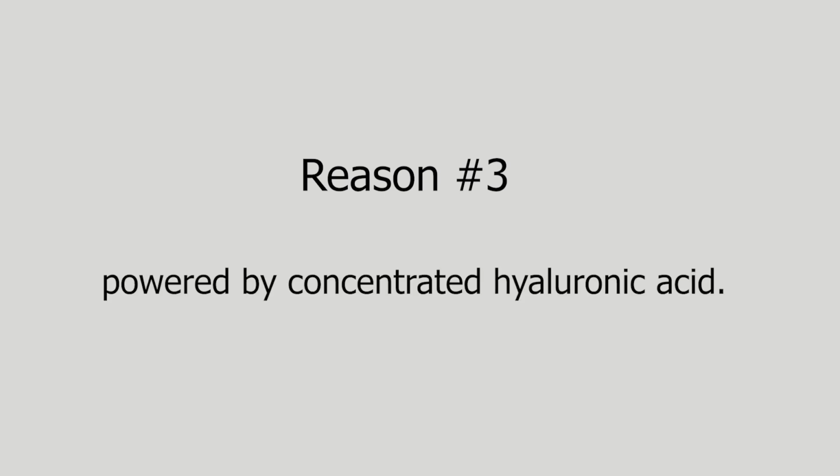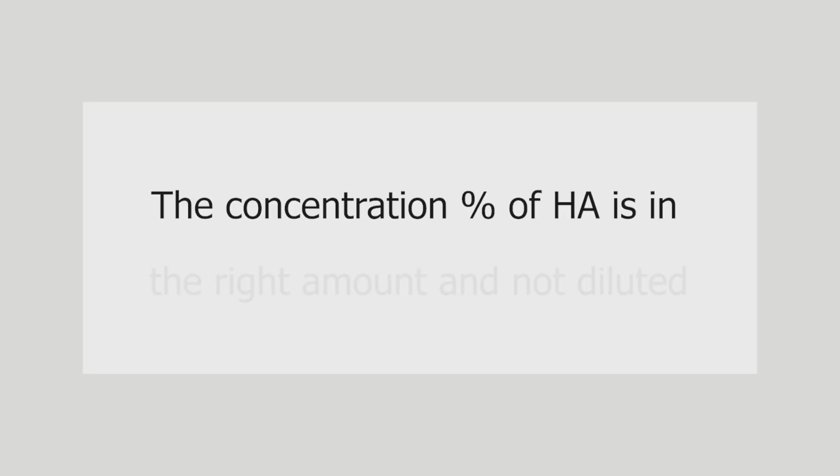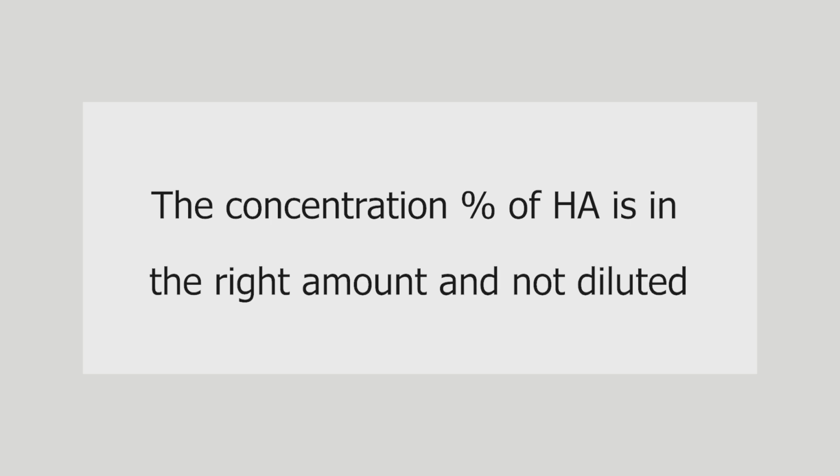Reason 3, it's a concentrated hyaluronic acid. The liquid serum you can see here is powered by concentrated hyaluronic acid, and the concentration percent of hyaluronic acid is in the right amount and not diluted. It can hold up to 1000 times its own weight in water, so it's responsible for maintaining the moisture in your skin, and this is what keeps your skin youthful, plump and glowy.